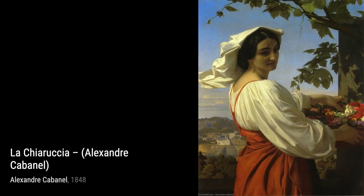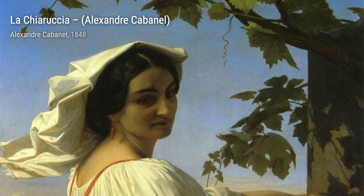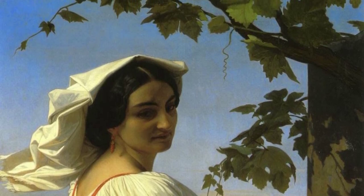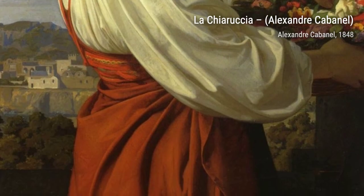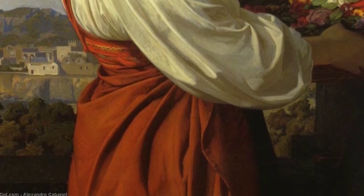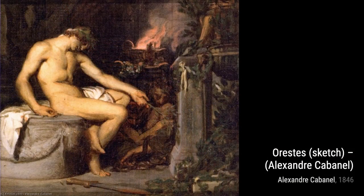In Orestes, Cabanel's quick and fluid brushstrokes capture the intensity and emotion of the moment. This sketch serves as a glimpse into the artist's creative process, showcasing his raw talent. Madame Corette is a testament to Cabanel's skill in capturing the essence of his subjects. The woman's captivating gaze and refined features reveal the artist's attention to detail.